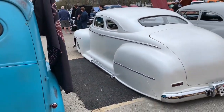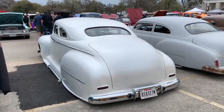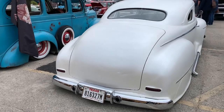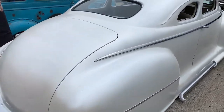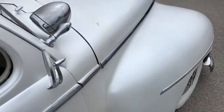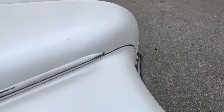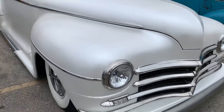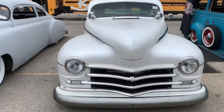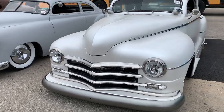And this is a beauty. Look at this beauty. I'm gonna do a nice 360 walk around on this one. And then looks like he's got his cousin beside him, but I'm not gonna get to that one yet. There's a lot of square inches on this car. This thing is a beauty.